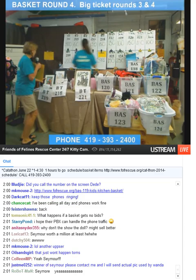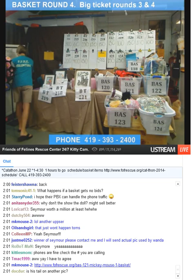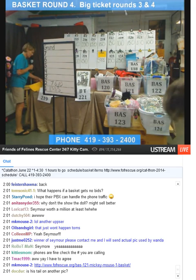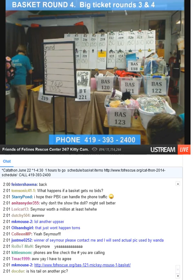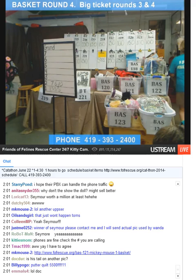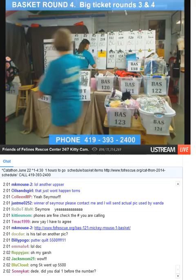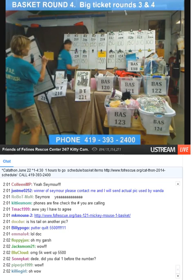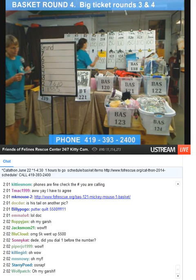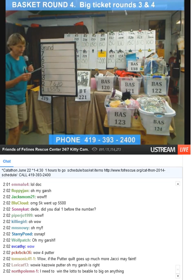And big ticket item 219. Oh, we've got to do our round too. Can you see? Look at that. Putter just went up to 5,500. Woohoo! Okay, our round three made a total. Remember, these are just baskets. And that last basket round made $2,145, which now makes our grand total.